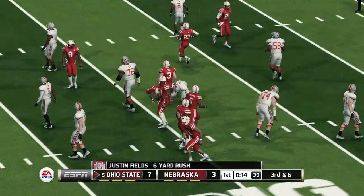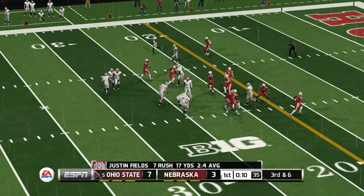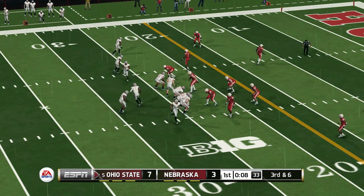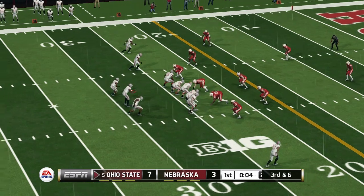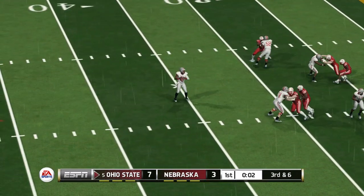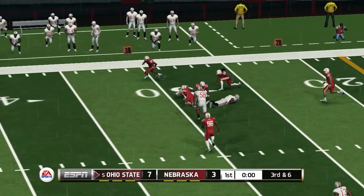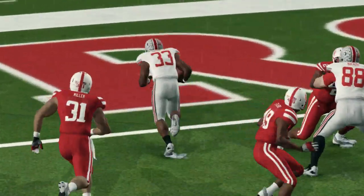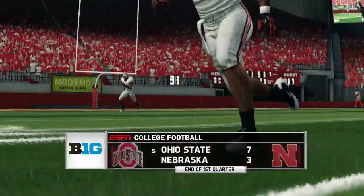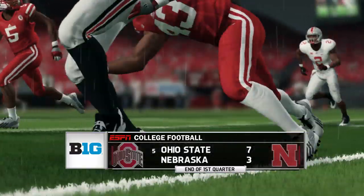And he carries the ball for a nice gain. That's good for a gain of 5 yards. That'll bring up 36. Now he's scrambling. It's a fumble. Offense falls on it. A tight, low-scoring game in that first 15 minutes. Let's see if things open up in the second quarter. Ohio State's up by 4.